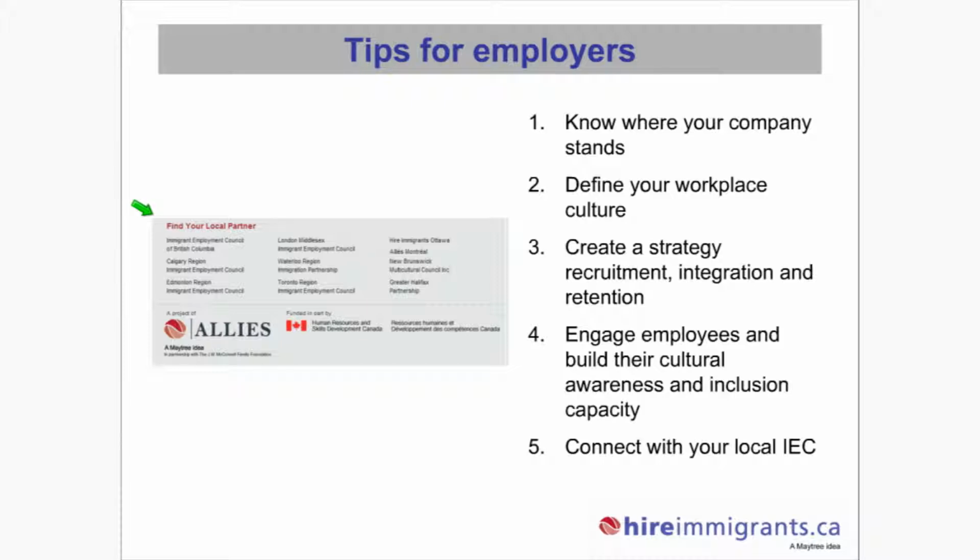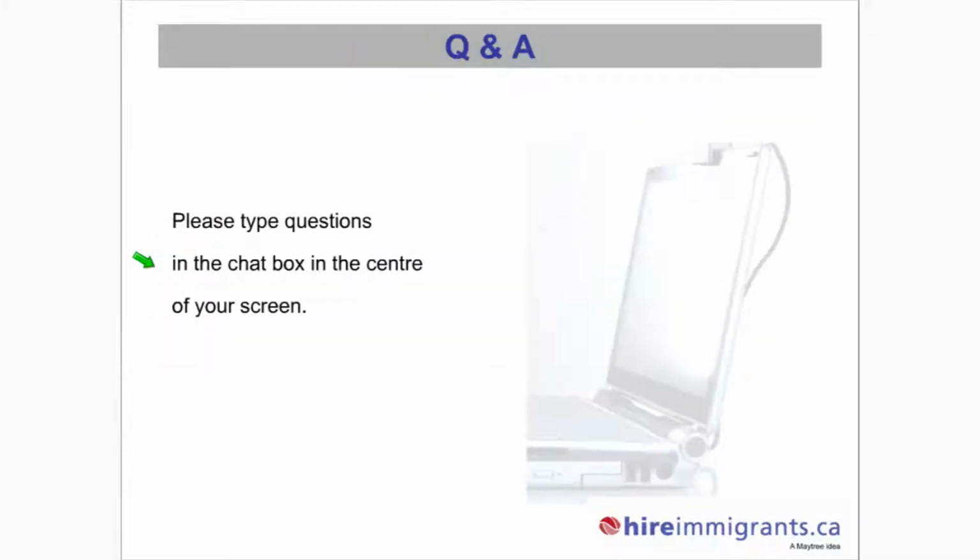So regardless of what region you're actually residing in, you can connect with these Immigrant Employment Councils, who we consider are the experts in that specific region around what resources are out there locally for employers that are looking to hire skilled immigrants, what programs are out there, and what different partnerships can be developed to make sure that we push this agenda forward. So those are the main tips that we have.